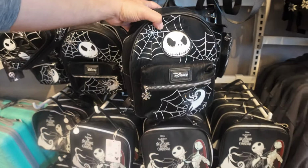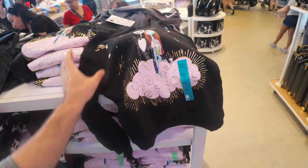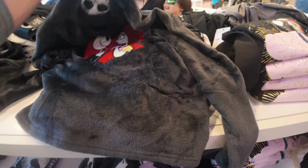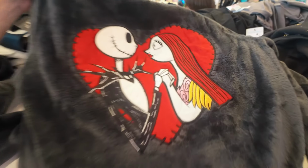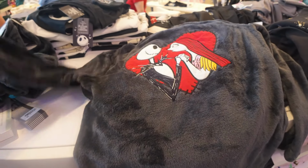$21 for the backpack. Another new item today is this Jack and Sally youth hoodie. A lot of Nightmare Before Christmas stuff. $13 for this youth hoodie. And then they also have this one here. This is youth as well, but look at this material. I wish they had this in adult size. Look at that fleece. Super, super soft. And look at the print, how they did it. Oh, that is so cool. Very nice, though. And how much was it?